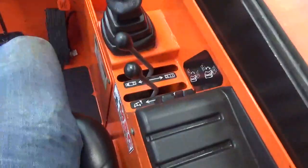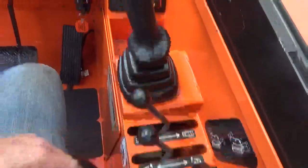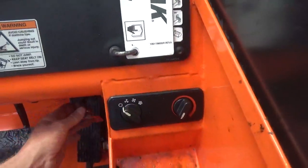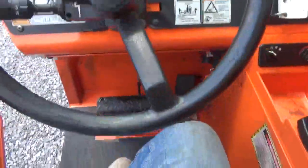This is the joystick control. Frame leveling, auxiliary hydraulics. Here's for your front two outriggers. Again, it is cabin heat. And you can see here, we'll bring it up here, 2,393 hours. Throttle, foot pedal. Ducted heat in these, for the older units just blows out at your feet.